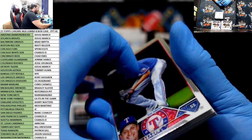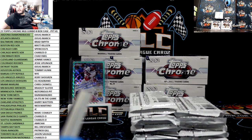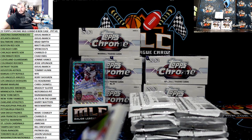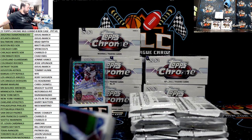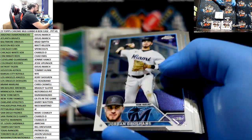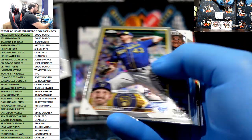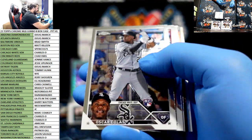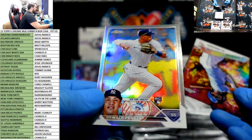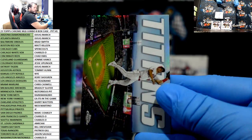Get your twos and your hobbies back to back to back. I think maybe the card stock is different. Chuck, I think. Oh, bring it in. Bring it in. Colas. MJ Melendez, Future Stars. Peraza, rookie, refractor. Trout, Titans.